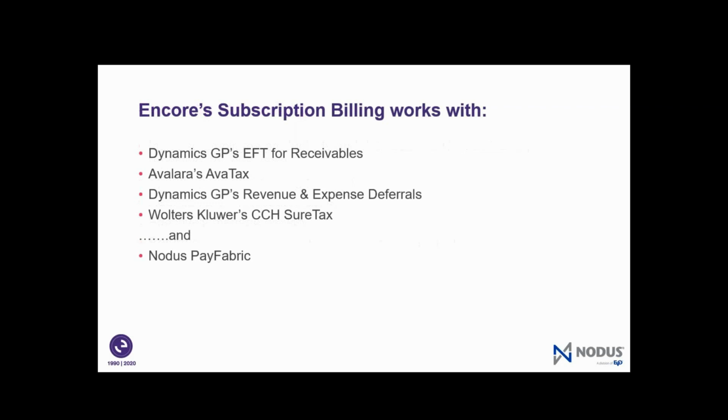Subscription billing works with GP's EFT for receivables module. If your customers are set up with ACH banking information on the subscription billing contract, you can define that contract to use the EFT for receivables. So when the transactions are created in the sales order processing module, either through the instant create process in subscription billing or through the batch creation process, a batch of EFT transactions will be created along with it, with a payment applied to the invoice.